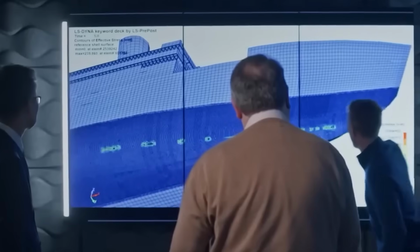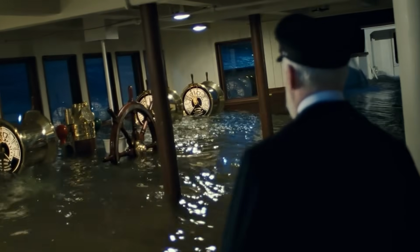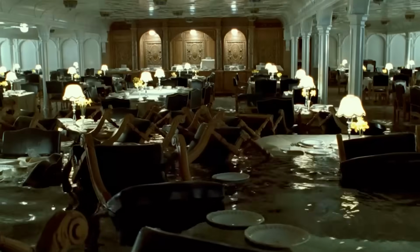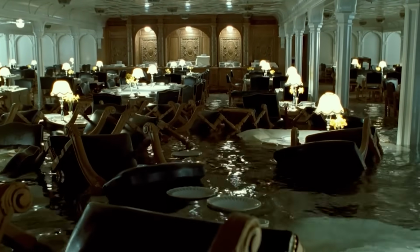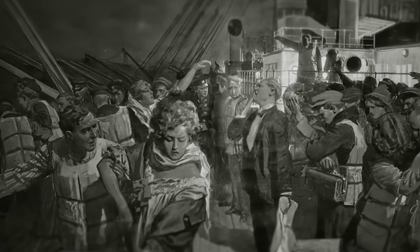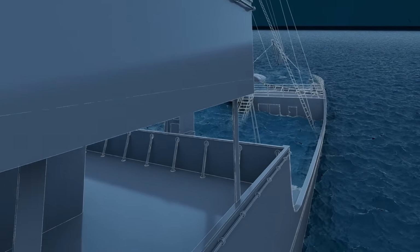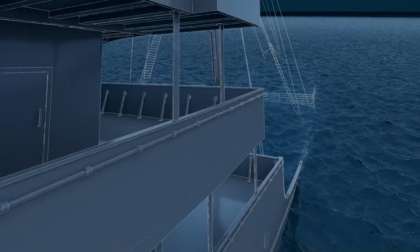But the recent scans have revealed something completely different. The damage from the iceberg extended to not 4, but 6 compartments. The holes extended much farther down the hull than we expected. That resulted in 5 of the compartments being completely flooded, while the 6th one was only partially flooded before the ship sank. And this is actually more in line with what the survivors from the Titanic have been saying for ages. Their claim has been that the ship sank very fast.